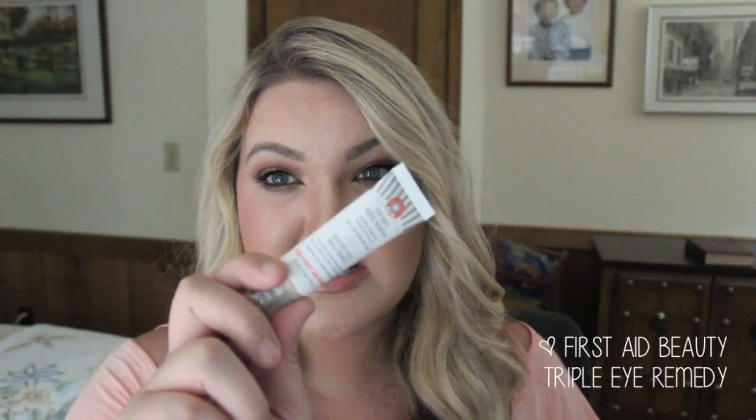So if you're someone who struggles with the puffiness under your eyes and also a little bit of darkness, try this. It's not something that you would use at night. It's definitely for the morning. It doesn't peel up or ball up under my eye makeup, so I don't find that it changes the consistency of my concealer. Really, really great product. Highly recommend it. And definitely think that it is worth the money.